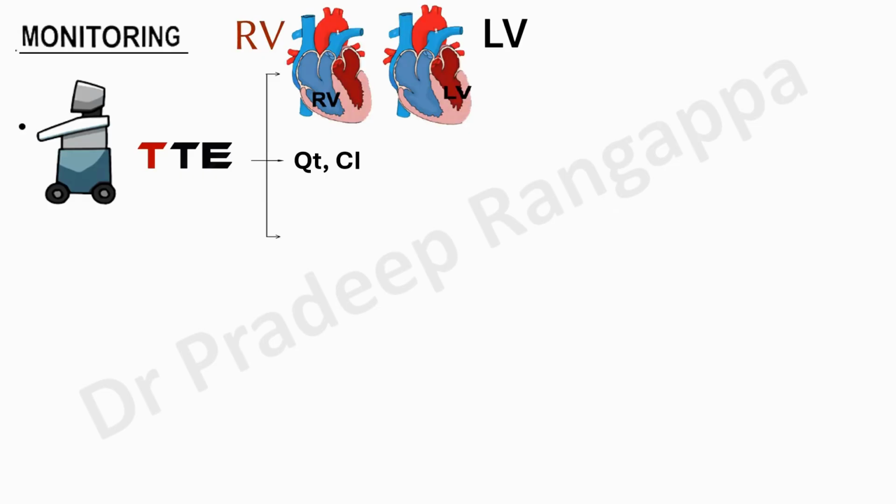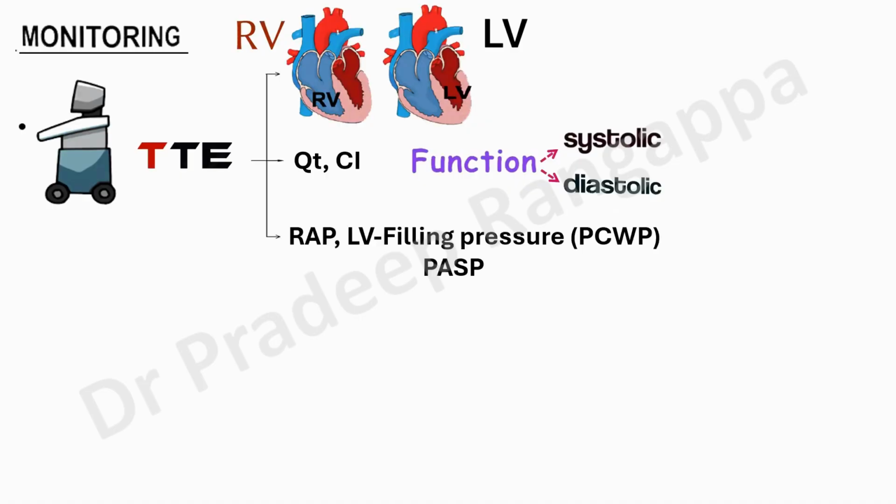So echo helps you to estimate the cardiac output, cardiac index, systolic function, diastolic function, and various pressures like right atrial pressure, LV filling pressure, and pulmonary artery systolic pressure. So echo pretty much does everything that a continuous cardiac output monitor with transpulmonary thermodilution would do, but it also gives you a structural insight into what may be the existing underlying problem.